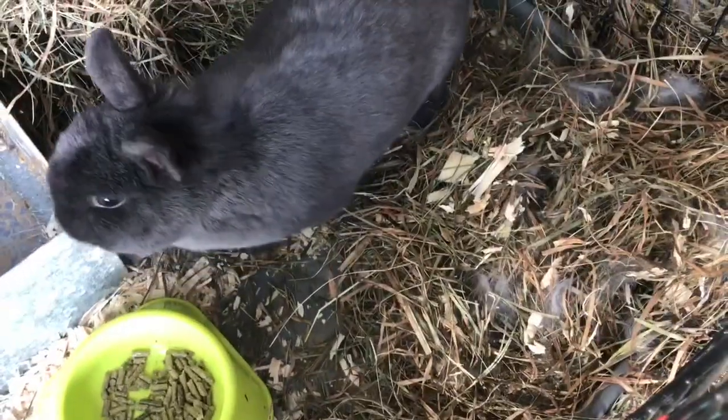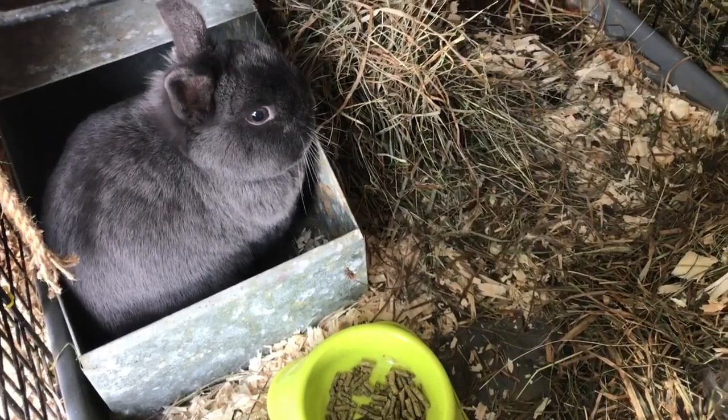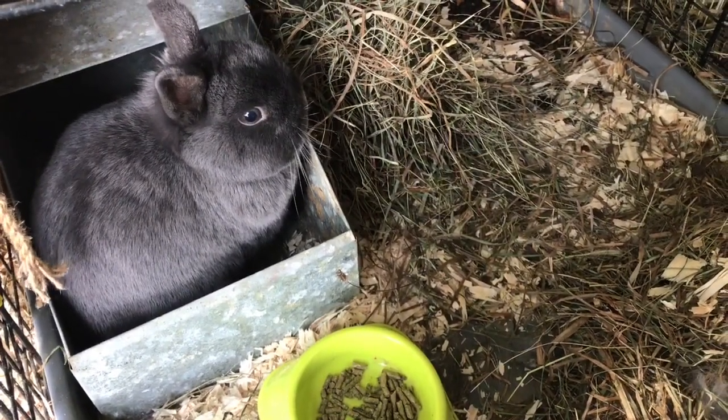I mean, the fact that she even pulled hair and tried to make a nest, that's further along than what she was the last time. So I guess we'll just see, because that's three really nice babies that I would rather not die. So hopefully she is feeding them.